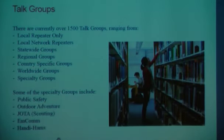1,500 talk groups right now? Forget that. Exceeded that. Talk groups are roughly in about the 3,000 range right now, and they're growing. These are basic, some of the talk groups you have, local repeater network. There are statewide talk groups, regional talk groups, county-specific talk groups, worldwide talk groups, and specialty talk groups.